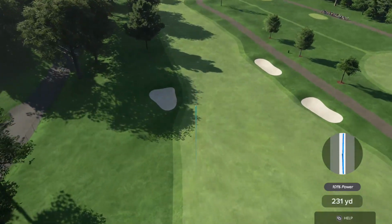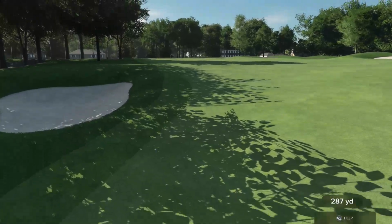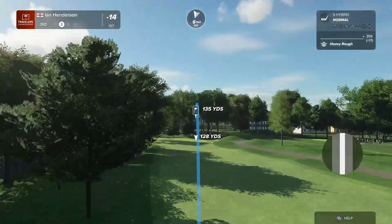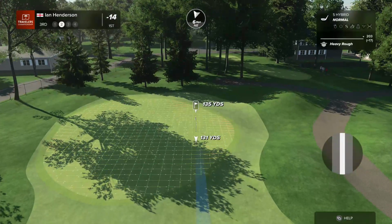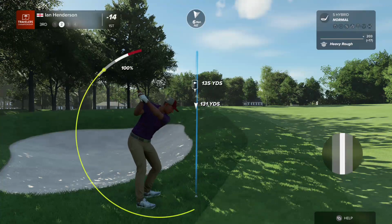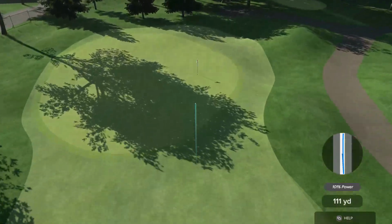Good looking shot this. Luke, unfortunately, that got a horrible kick, ended up in the rough. Rich, we saw it right throughout Tiger Woods' career, just epic shot after epic shot. What was the best shot you ever saw Tiger hit?